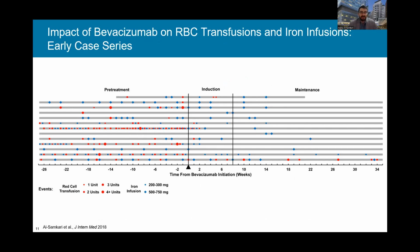This is an example of an early case series of bevacizumab use in HHT, okay? This is a swimmer plot, okay? What is that? If you look at each of these horizontal lines on the plot, each lane in the swimming pool, each of those represents the course of one patient over time. And we see that on the x-axis here at the bottom of the graph, we have the time in weeks. First negative numbers, that's the time from bevacizumab initiation, and that black triangle is when bevacizumab is started.